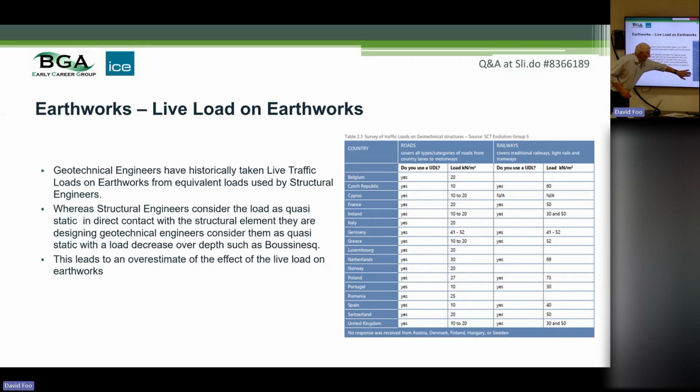This is taken from a position paper for the new Eurocode 7. What they did was go out to all the countries in the EU, including ourselves, even though we weren't in the EU anymore, and asked them for roads and railways, did they use a UDL? If you look at this, the standard value is 20 in the UK. But if you work in Germany, it's 41 to 52. What's that about? It's 27 in Poland. If you go to rail, you've got equally varied values. So this is a guess. Nobody knows. They're just structural engineers making it up.